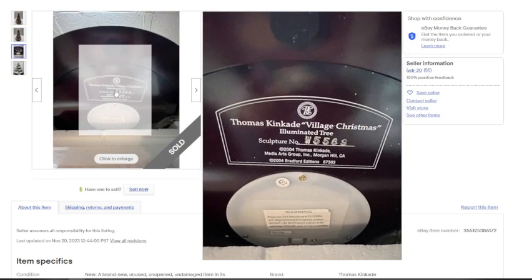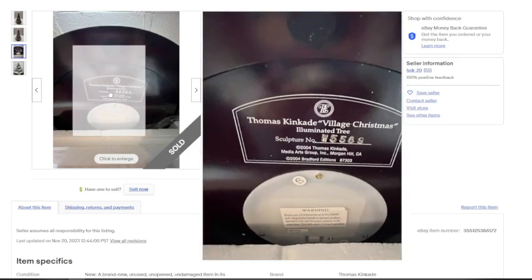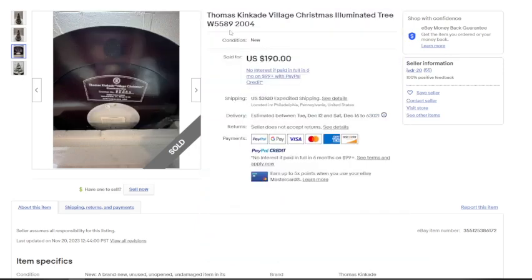I believe Bradford Editions and Bradford Exchange may be the same thing, but I can't say that for sure. I could be wrong. So yeah, Thomas Kinkade piece there. Again, in good shape because it had the original box. That's really something that you do want to look for with these items.